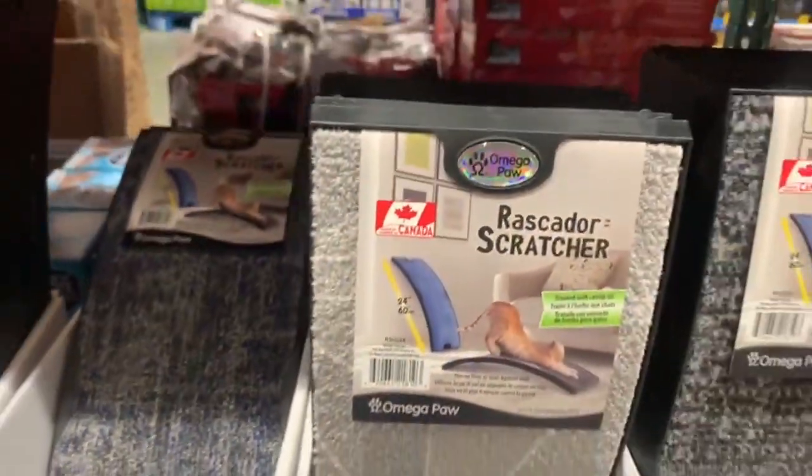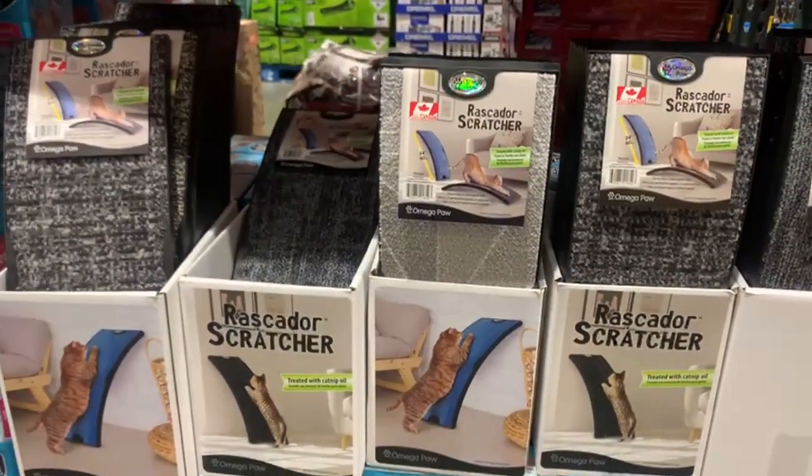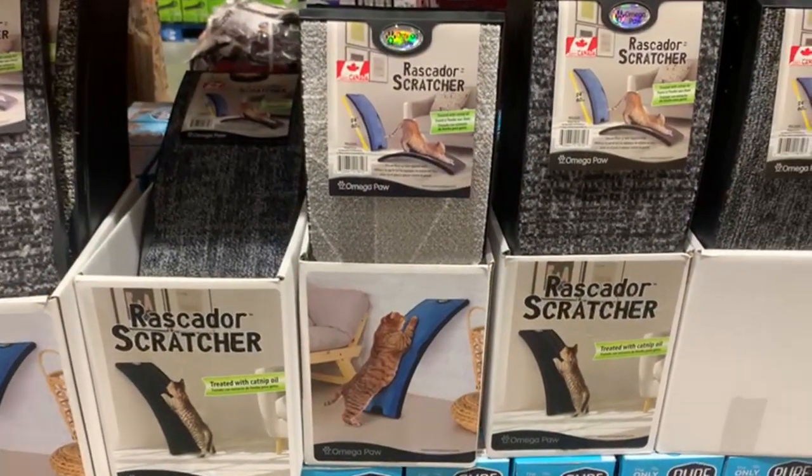So very nice colors, and I'm sure this scratcher could come in handy, especially if you're trying to keep your cat away from scratching up those corners on the couch. Mine does that a lot, so hopefully this provides us with a solution.